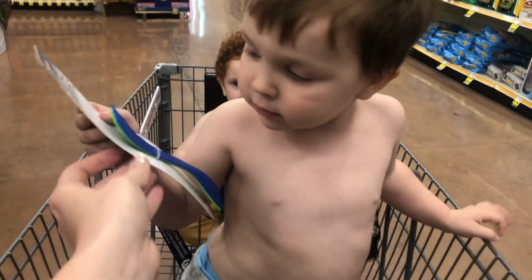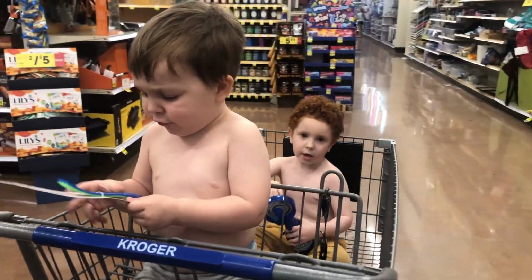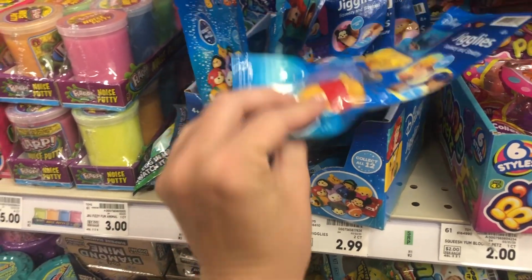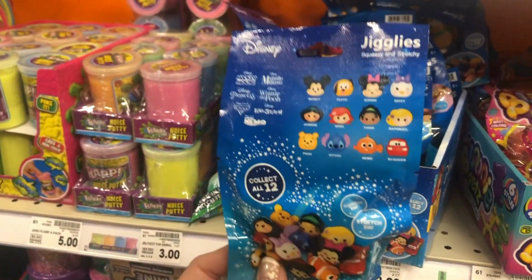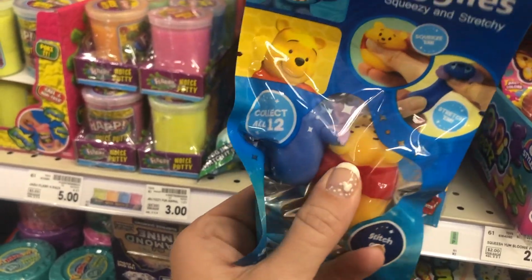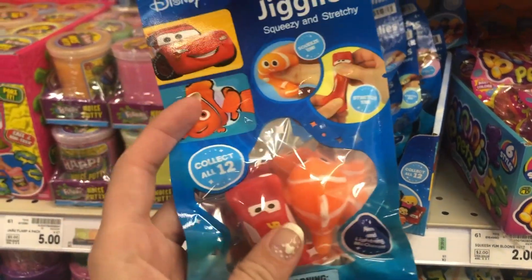And in the spirit of keeping things real, yes, sometimes we do have half-naked boys in the grocery store. It happens. Moving on to the toy aisle, they did have some really fun Disney jiggly, squishy things for $3. So we're going to pick up one of these, a 2-pack, kind of a car fidget toy to give us something to do on our road trip down.